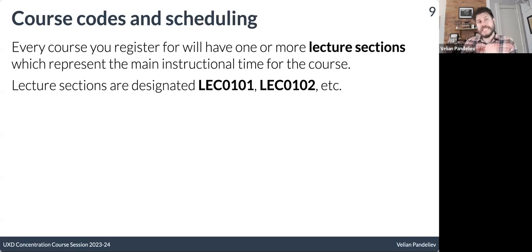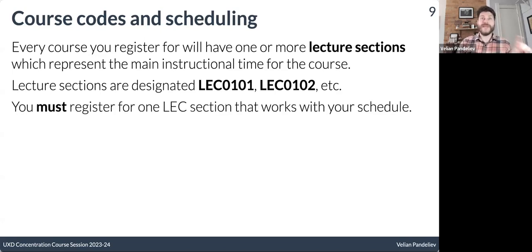They're designated LEC with a 3-digit number after them, a 101, a 102, and as many as needed. Each of those is a different alternative for when you can take that course. So when you see LEC 101, LEC 102 on the timetable, they'll be scheduled at different times, usually, or in different rooms, and you have to select one of those 2 lectures. Lecture sections are interchangeable. You can pick any one of them, but you need to register for one lecture section to attend the course. And typically you register for the one that works best with your schedule or the one that there is room in, which is often also a challenge.